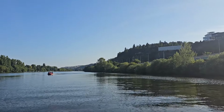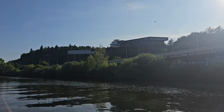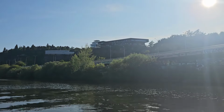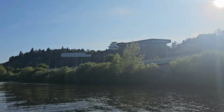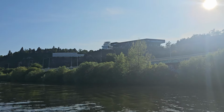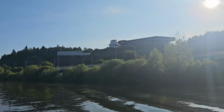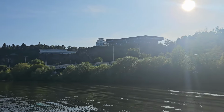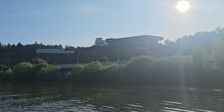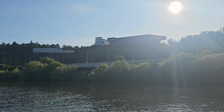And if you look to the right, up on the rock, there's a white building that's called Terasy Barrandov, and that used to be a famous restaurant in the 1920s and 30s, where rich people from Prague used to go, and it was owned by the Havel family. And then when the communists took over, they confiscated all the properties of the Havel family, and they were actually persecuted. And the restaurant was shut down because it was a symbol of luxury. So unfortunately the restaurant is gone.